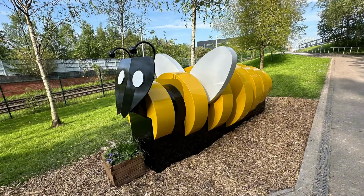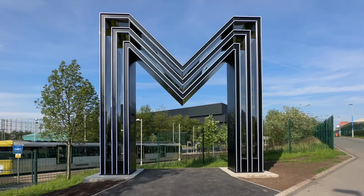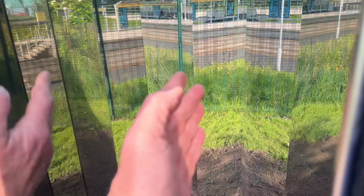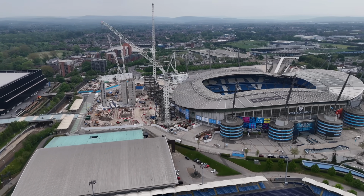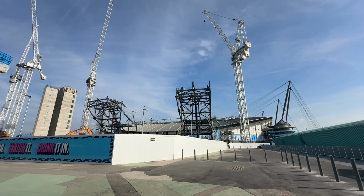On the left, the Manchester Bee, a free interpretation, and one of the most distinctive landmarks along the path, this very pleasing Manchester M, based on the one designed by Peter Saville. It's got mirrors inside. From above, we can see the Etihad Stadium construction site, and next to it, the stadium itself. Etihad is the Arabic word for union or unity.